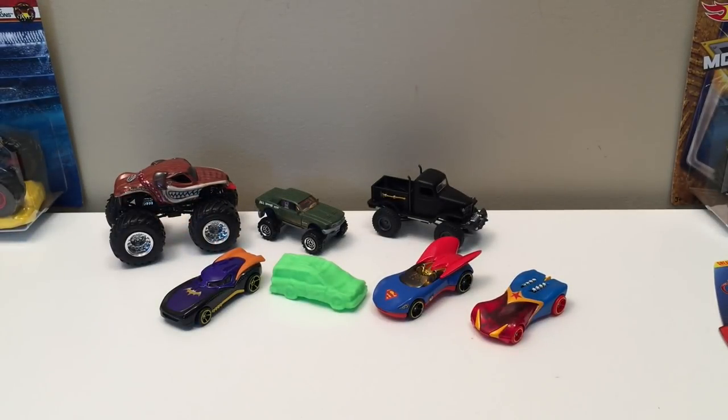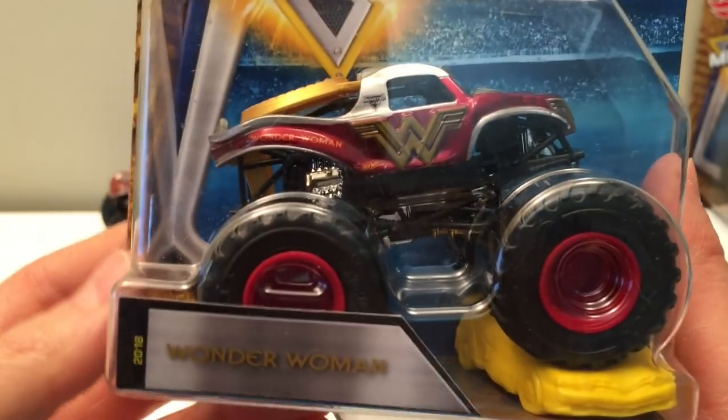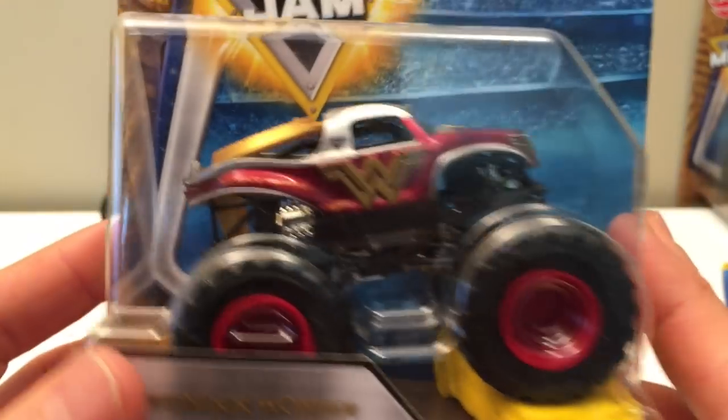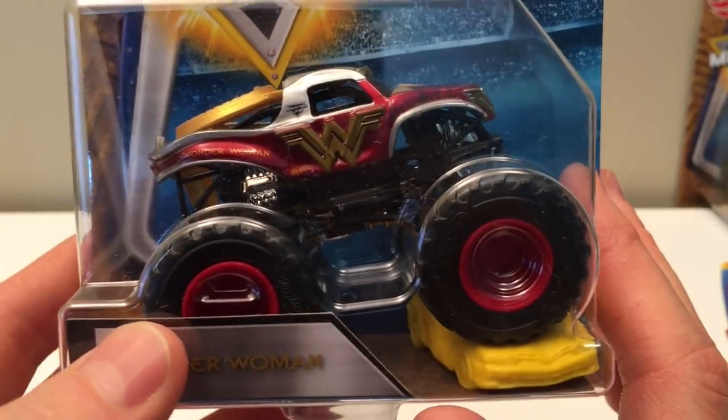Now, let's open up another Monster Jam truck. Sticking with the girl theme, powerful woman. Here is Wonder Woman. Look at this, awesome truck. Now, this came out this year, and I was pretty amazed by it. Part of this series for New Year. I think I've got all those for this year, but it's pretty cool, eh? So let's open it up.